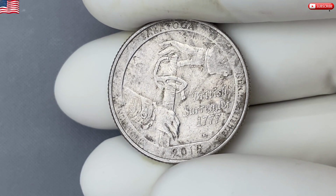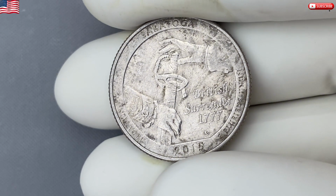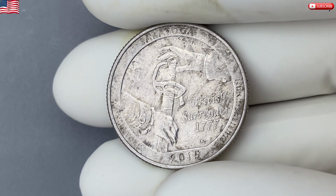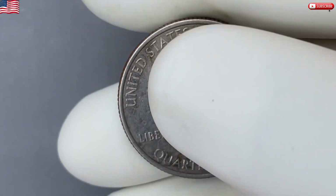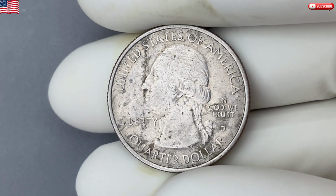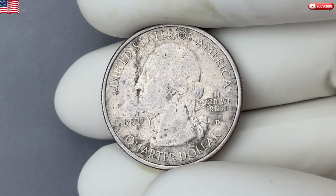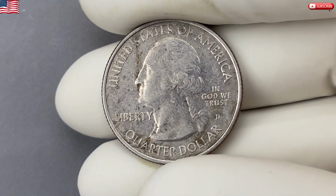One incredibly rare version of the 2015 Saratoga Quarter, featuring a dramatic mint error and found in pristine uncirculated condition, was sold for an astonishing 74,000 United States dollars. Yes, $74,000. From a coin you might already have in your home.